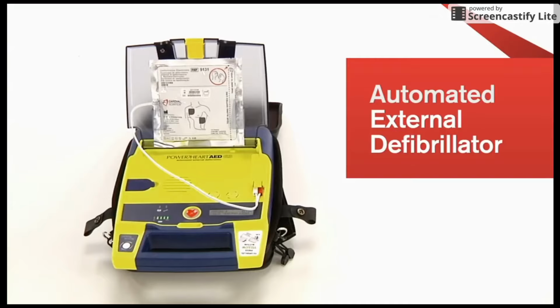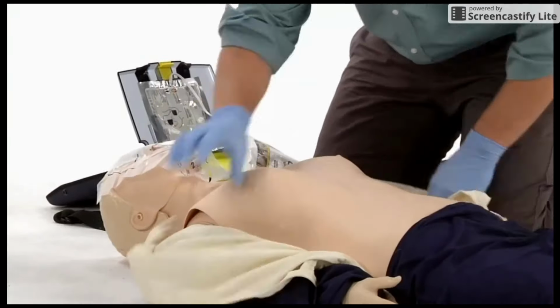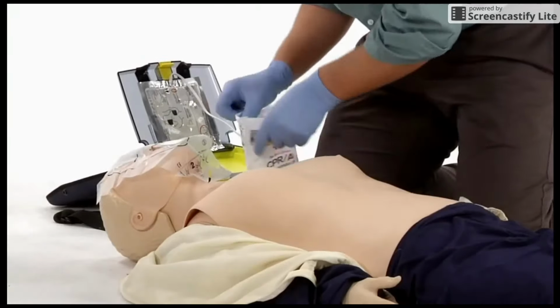Most AEDs can be operated by following these general instructions. Turn on the AED. The AED will tell you what to do next. Press pads firmly to the patient's bare skin. Make sure the person's chest is bare and dry. Use a cloth or gauze pad to dry the person's bare skin where the pads will be placed.